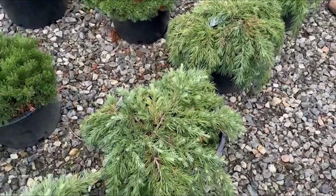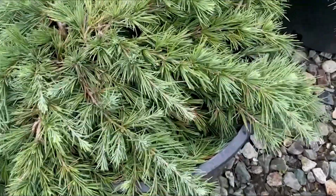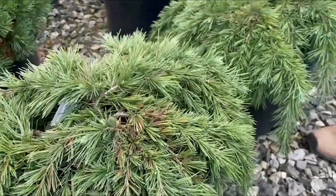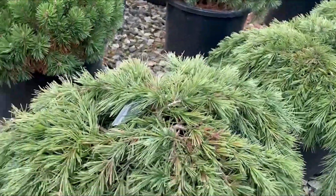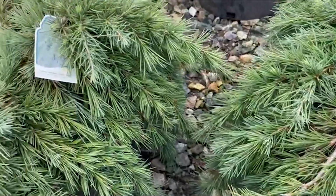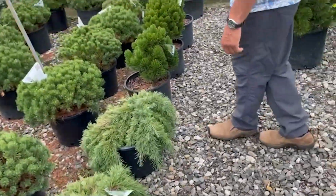Blue Deodara cedar, just nice tones of blue and a dense plant that will cover a space in the landscape. So, a few other Bosnian pines.